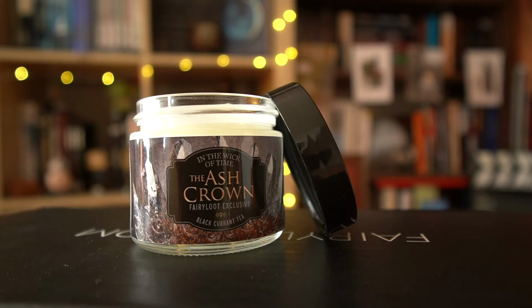In honor of Theo, the most resilient of royals, we present the Ash Princess candle. Hand poured by In the Wick of Time, this candle has a lovely blackcurrant scent to fill your court with the most decadent of aromas. Decadent aromas? Is that a thing? I love the fact that Fairyloot just speak to us in these spoiler cards, and they say, fill your court with the smell of blackcurrant tea, because I totally have a court. It's made up of all my books, and you'll find that the Inheritance Cycle is currently the reigning king.